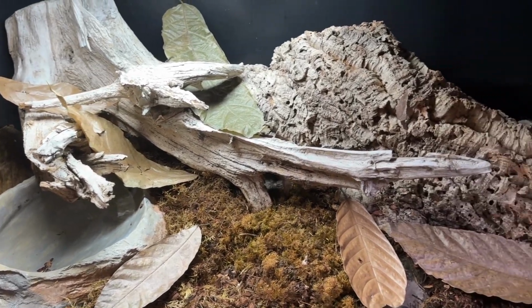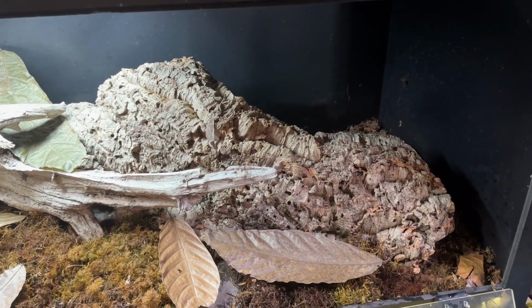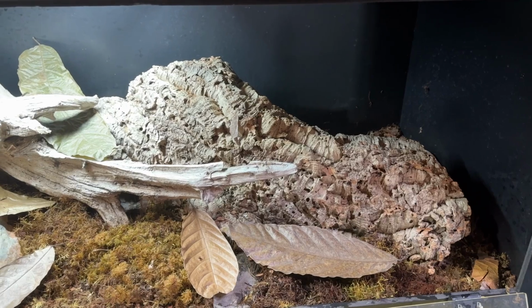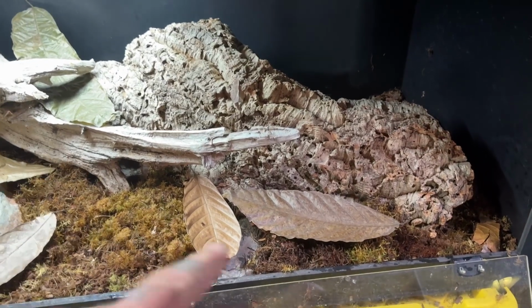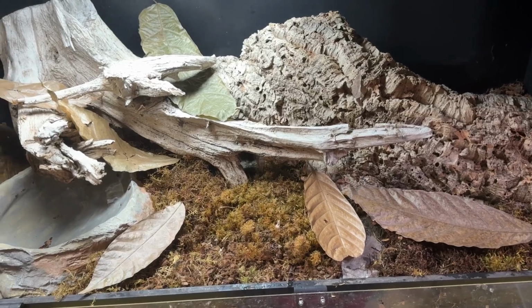We've got that beautiful, gigantic hollow piece of tree bark. It makes for an incredible climbing structure, but also an incredible hide for them. And if you saw me, just below that leaf there and over there, there are nice little openings and spaces for them to come and go.